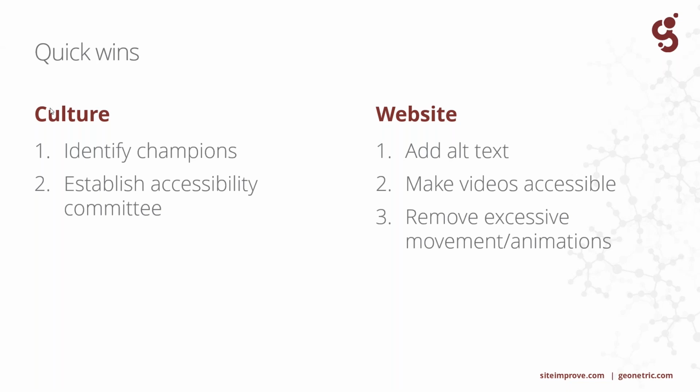Okay, make those videos accessible. We rely heavily on video content now. Make sure that you're providing those captions, those descriptions, those transcripts as needed.